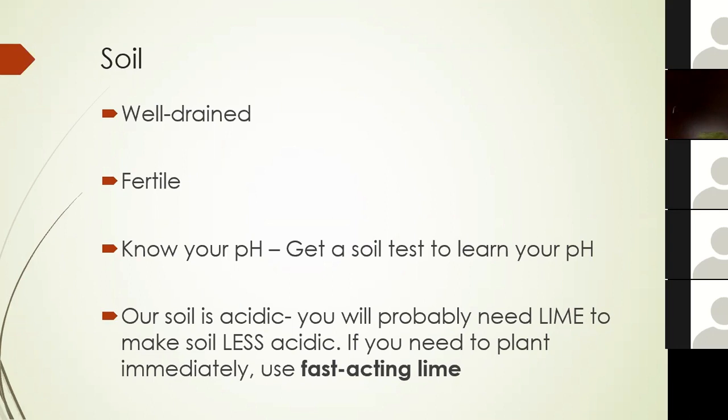Generally, you'll till lime into your garden before you plant in order to raise the pH a little bit, to make it a little bit less acidic. At this point, we do not have time to use regular lime. It's April 15th, and we are going to be planting in the next couple weeks. You have to use fast-acting lime at this point. The regular lime takes too long to break down.